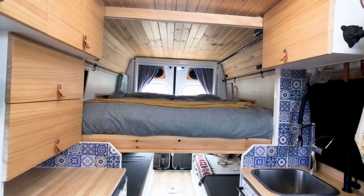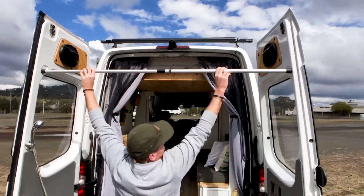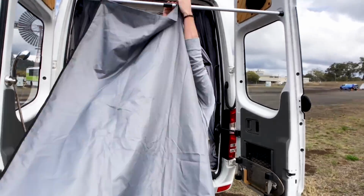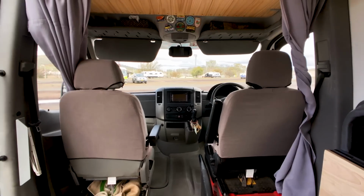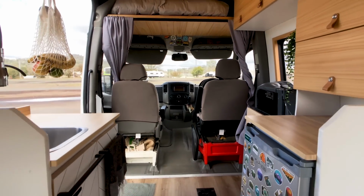Did it get hot water? Yes, we got hot water. We've got a hot water system. So we have showers out the back here, and then we also have a shower attachment to the sink. So we can either shower out the side or shower out the back. Cool. All right. Well, give us a royal tour.